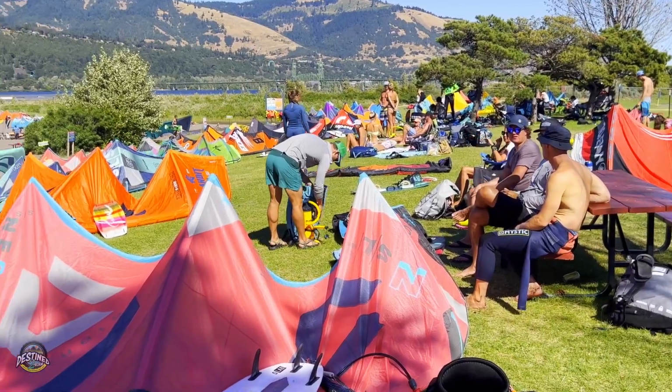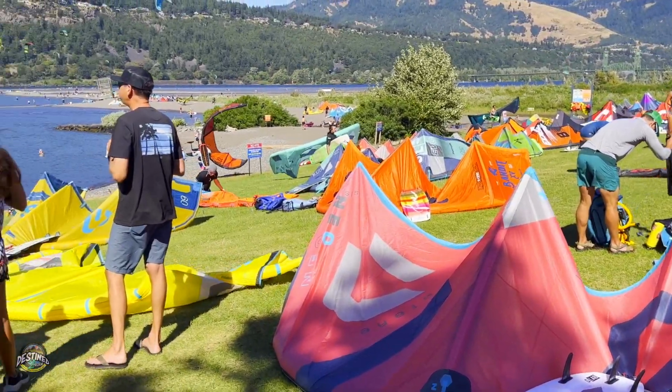Okay, so we are at the kite surfing area. Yeah, it's tons of kite surfers and wind surfers. Wind surfers, yeah. Probably 100 of them. All over the place. It's unbelievable. Some of them really flying fast. It's fun to watch. And there's tons of people just sitting and watching them. Yeah. It's really fun to be here.